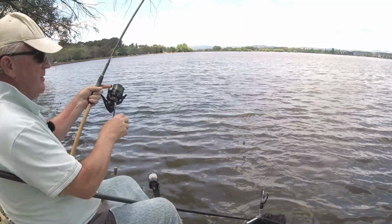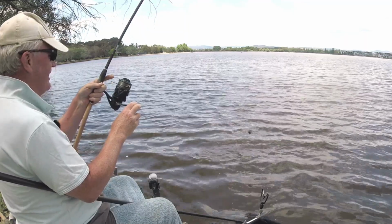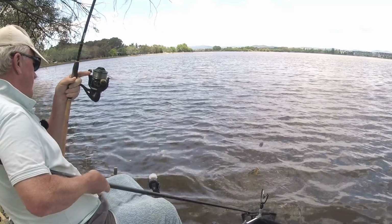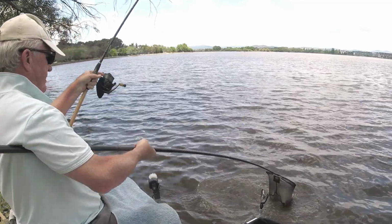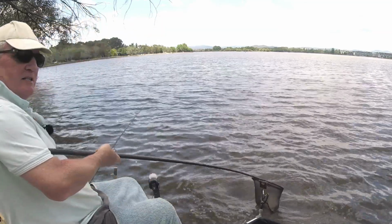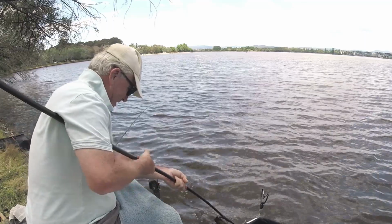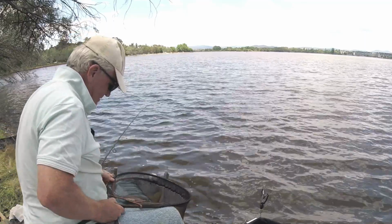I'd like to say they're coming on now, but yeah, we'll see. If it's anything like yesterday, you'll get 1, maybe 2 fish in succession, and then that'll be it. Oof. Right, at least I'm not blanking. Pleased about that. And it's a good fish too. 5.5 pounds.